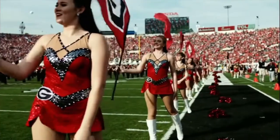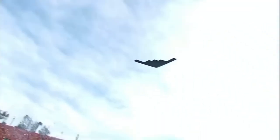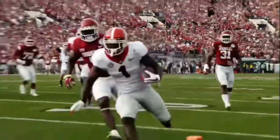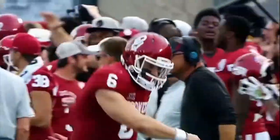The playoff semifinal, Rose Bowl number 104 of the granddaddy of them all. Touchdown! The Sooners strike quickly. The Dogs answer. Anderson headed for the end zone. Mayfield catches a touchdown pass.